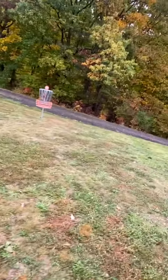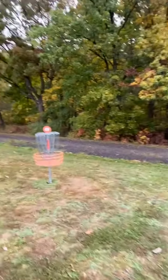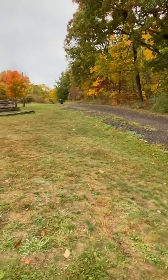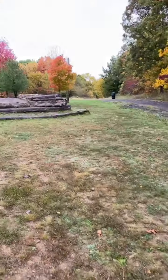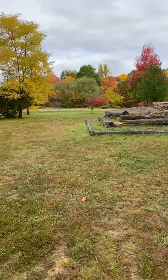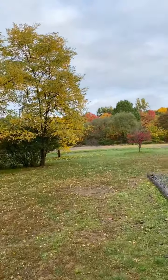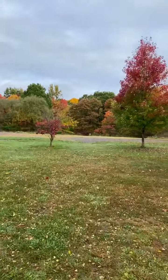Okay. 9. This is where I would love to see some sort of sign saying go this way or go that way. I'm going to have to go out to my app and see which way the next hole is, so I'll be right back. All right, I think we're going back this way. Hole 9, I do see a white little sign over here.